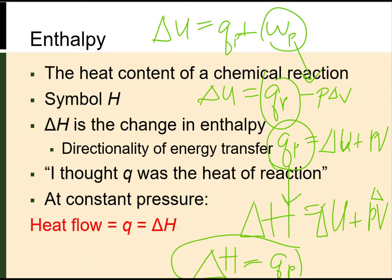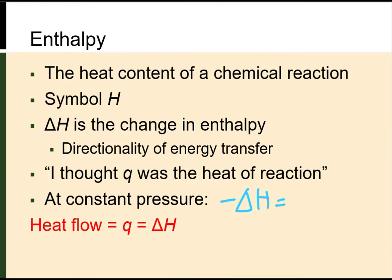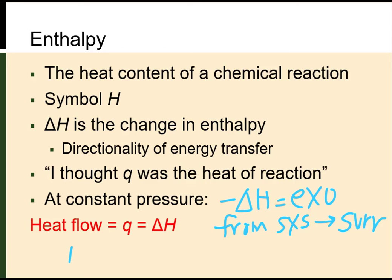I'm going to erase these real quick and write that. So negative delta H values means it's exothermic, and that means that energy is transferred as heat from the system to surroundings. I'm abbreviating here. And if we have a positive delta H, that means that we have an endothermic reaction, or an endothermic process, and that heat is transferred from the surroundings to the system.